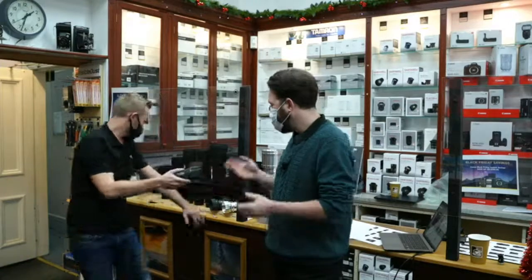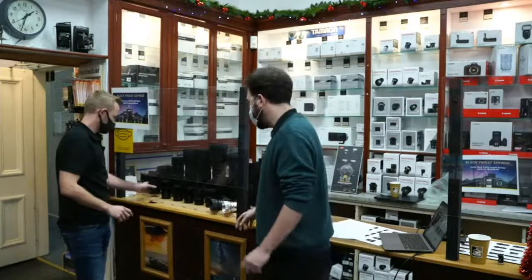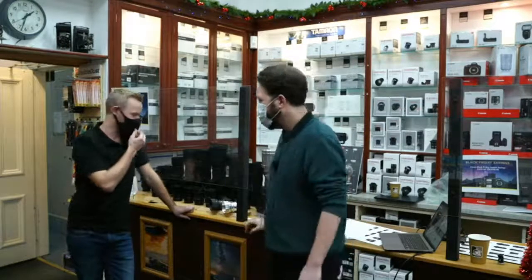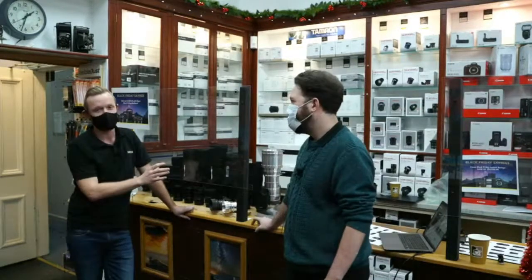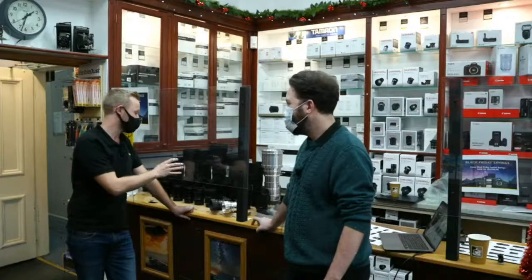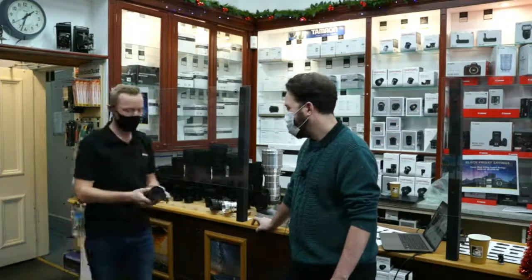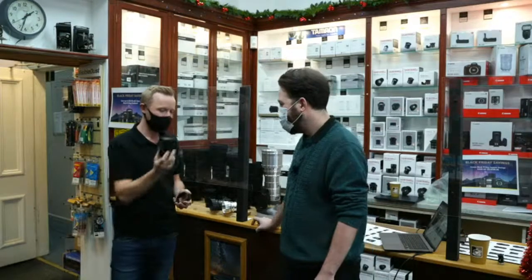Absolutely lovely. But it's not just the I-series that you do. Sigma are full range, aren't they? Absolutely full range. As you can see, this is just a small selection of what we've actually got, but there's a really nice selection here. Another new lens, which I'm really excited about, is this little one here. So this is the brand new 18 to 50.